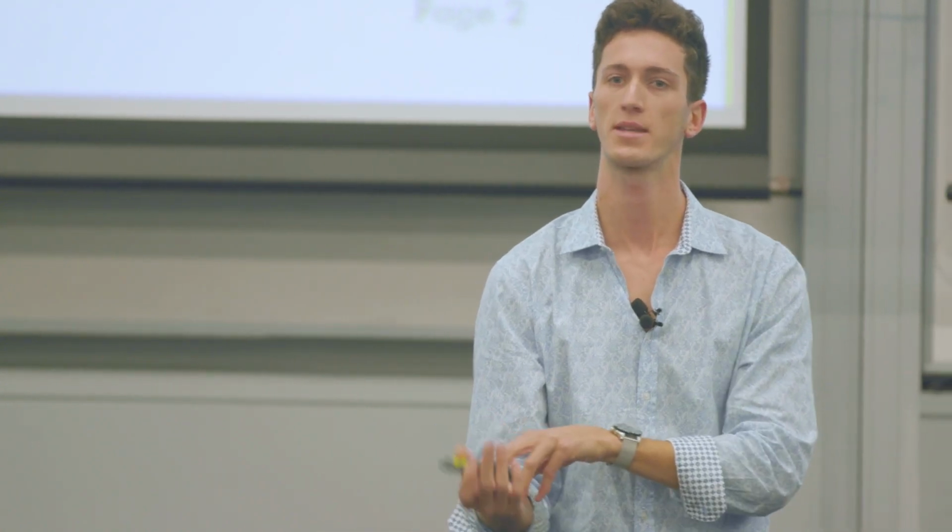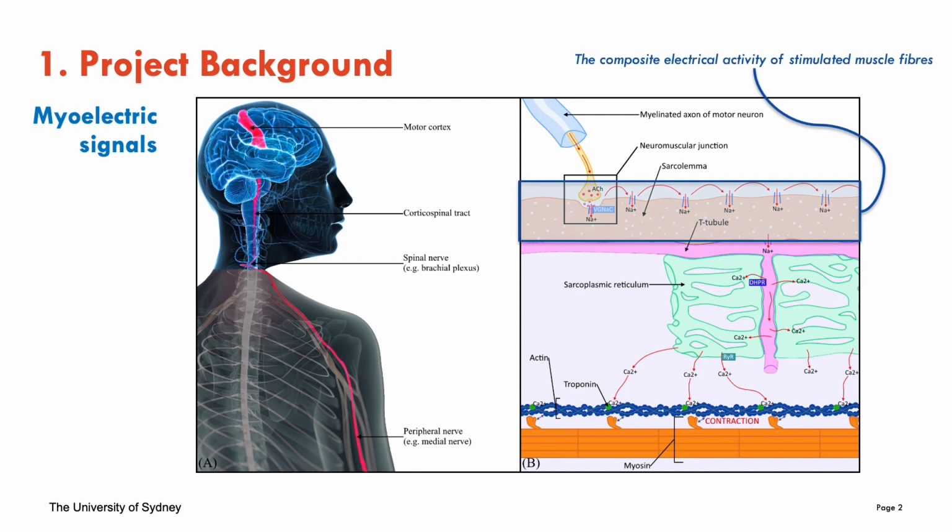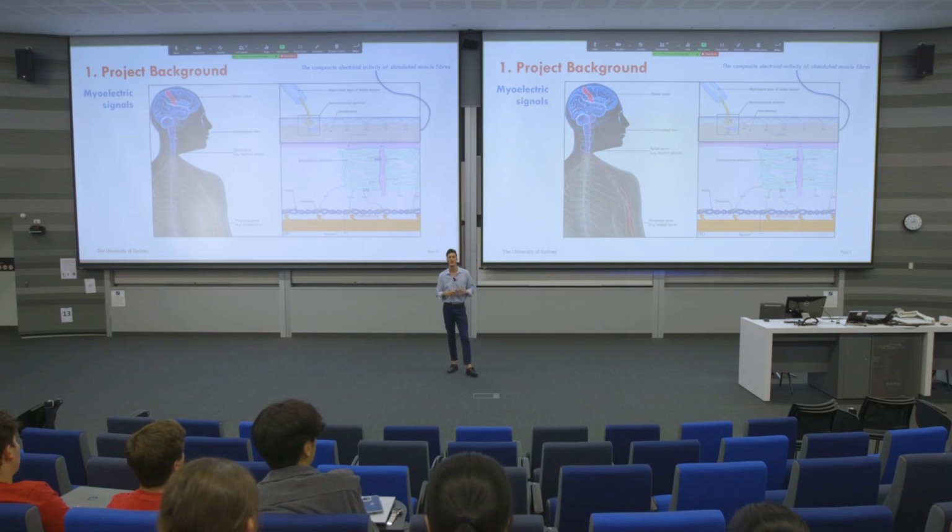Muscle fibers are cells, and many cells are stimulated at the same time. What we're actually looking at is the sarcolemma. This is the muscle lining, the sort of fat around a muscle cell. And this signal, the electrical conductivity across the cell, which is the influx and efflux of sodium and calcium ions, is what we're interested in.